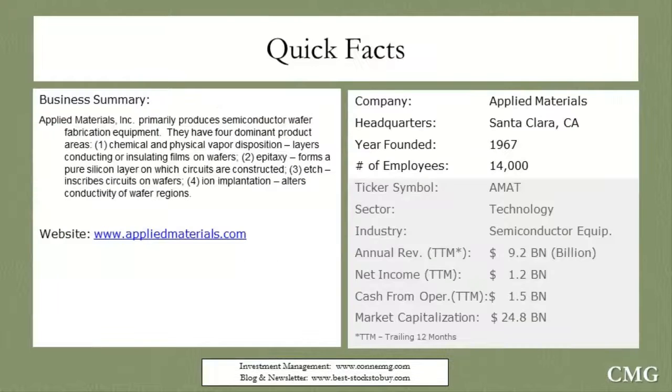Going on to the next slide, and this is the quick facts slide. Here we have a business summary description for Applied Materials. Here it is. Applied Materials Incorporated primarily produces semiconductor wafer fabrication equipment. So these guys make the equipment that makes all these chips and wafers and the like. They have 4 dominant product areas: chemical and physical vapor deposition, layers conducting or insulating films on wafers. Number 2, epitaxy, forms a pure silicon layer on which circuits are constructed. 3, etch, inscribes circuits on wafers. And 4, ion implantation, and this alters conductivity of wafer regions.